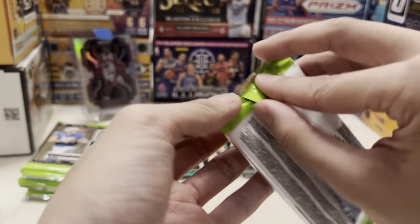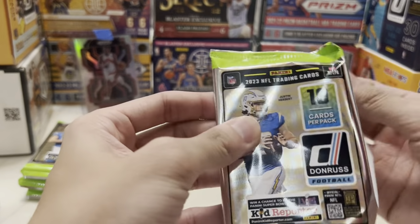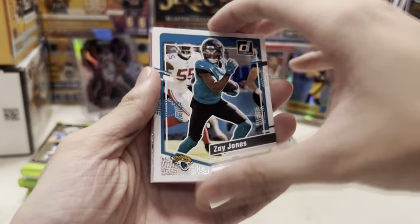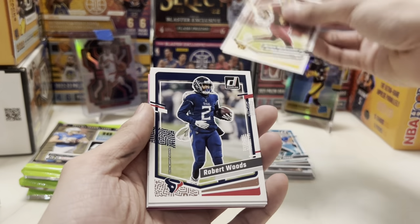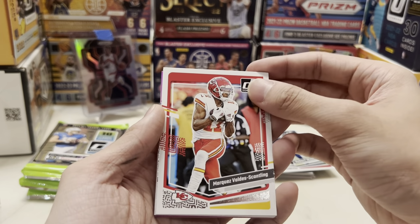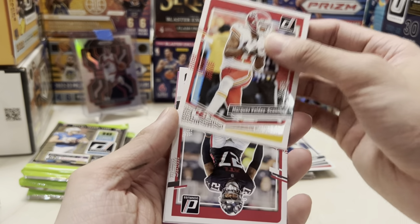Alright. Third pack. We didn't get our autograph yet. Hopefully we don't get Panini points. I don't want to jinx myself, but don't really want that. Got Zay Jones. Brian Robinson. Robert Woods. Marquise Valdez-Scantling had a massive drop a few games ago.